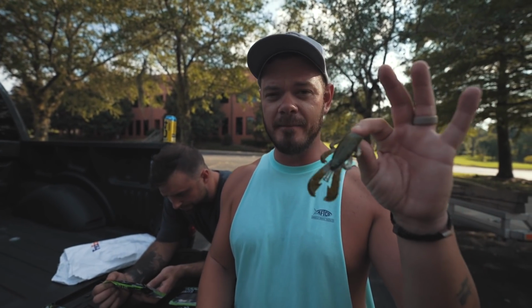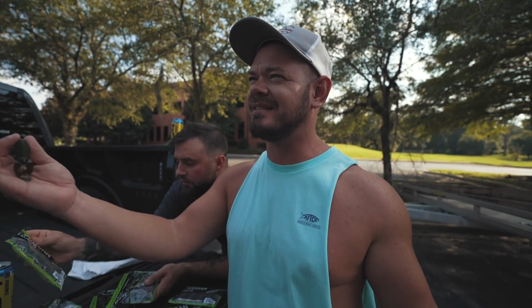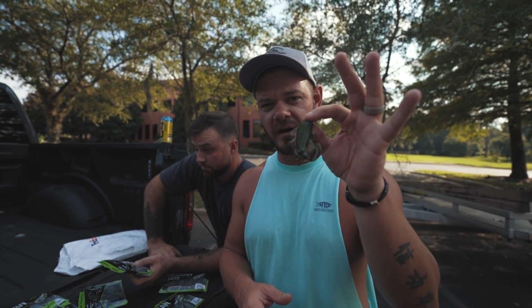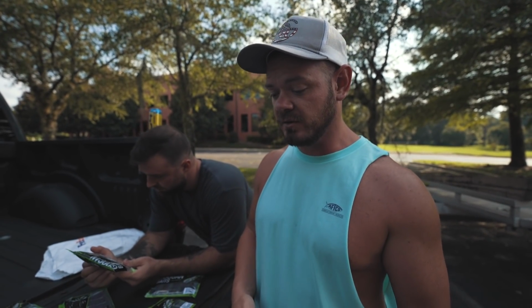But I linked up with Rob, and Rob brought this to my attention. I linked up with Rob a couple months ago. He did pretty good in the tournament on Kissimmee or wherever he was at, and he was talking about flipping and pitching. That's where he caught an 8-pounder and all this, and I was like, why were you not throwing the Bandito Bug, right? Because that's what it's for. Okay, so yes and no. He was doing it with a Lunker Log, caught an 8-pounder with it.